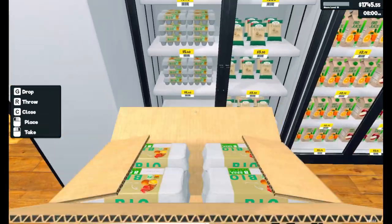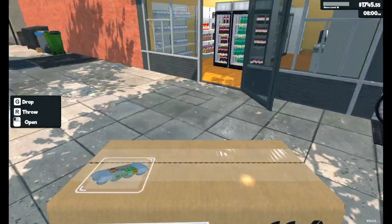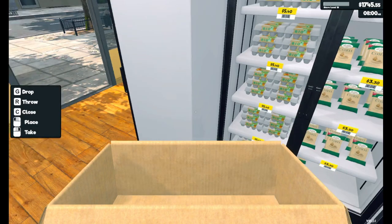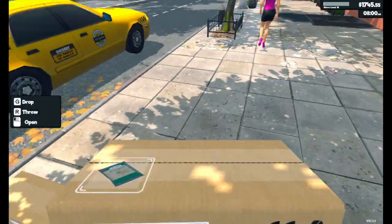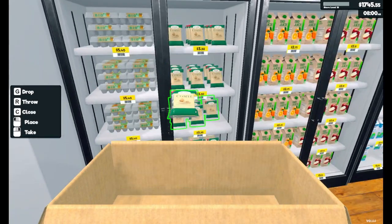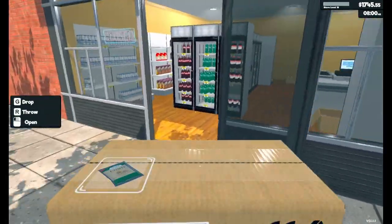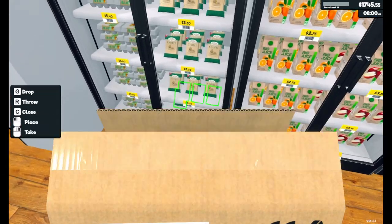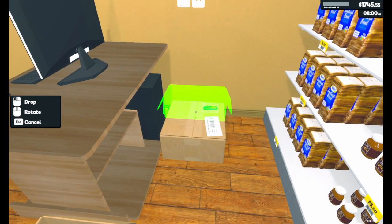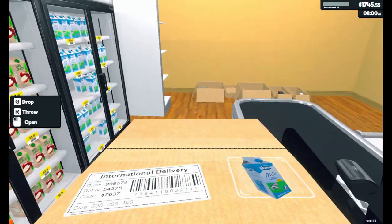Now I need eggs. Definitely making up for yesterday. Yesterday was not a good day. Let's hope I got two of those. Oh, cheese is looking good here. Like I said, I'm pretty limited in space right now.